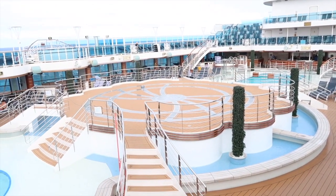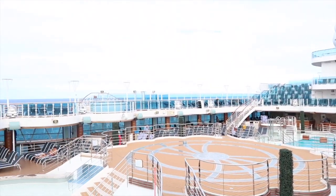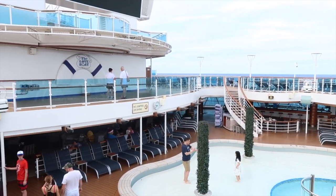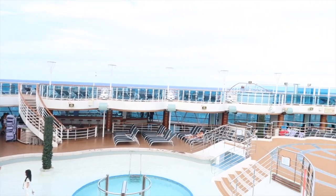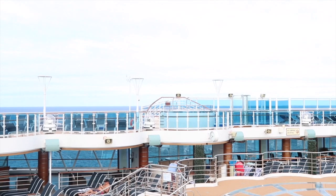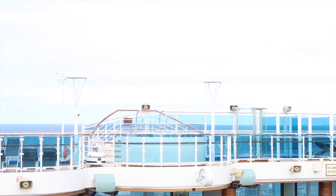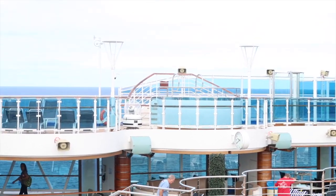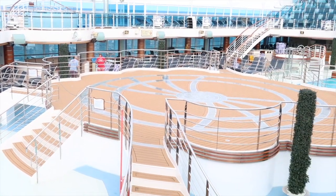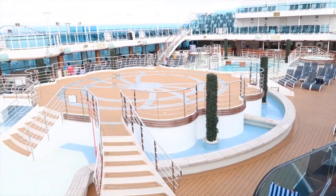This is deck 16 down below me, and I'm standing up a level on deck 17, where there's a whole lot of places to sit and sun. And then around here somewhere, like right there, straight ahead, is a hot tub that's available, and there's one on either side. It looks like there might be 2 over on my side, but that is the pool area of the Regal Princess. It's not huge, and it's for a lot of swimmers, but it's nice for what you need.